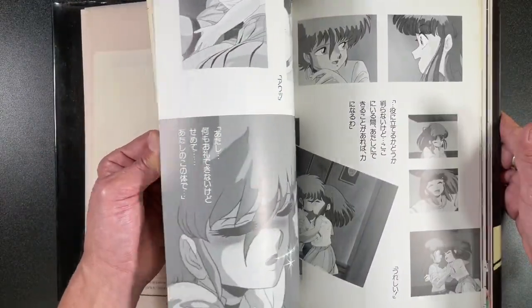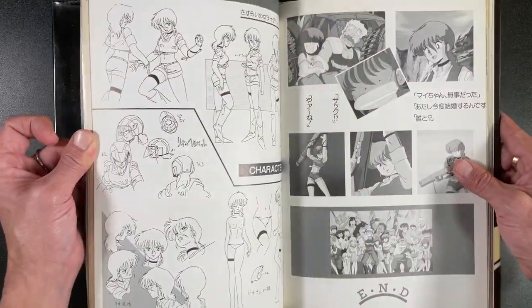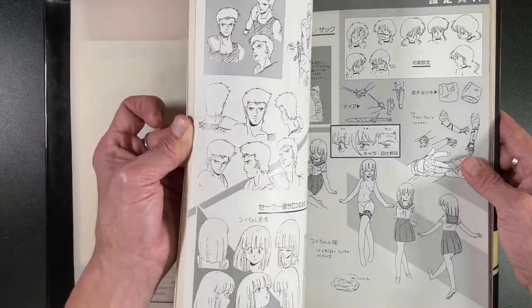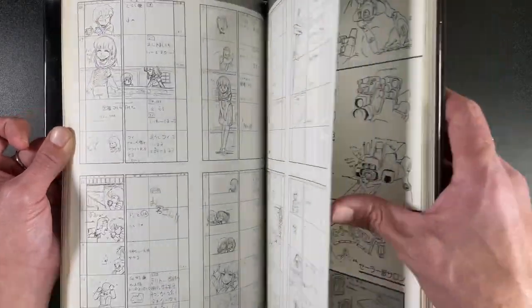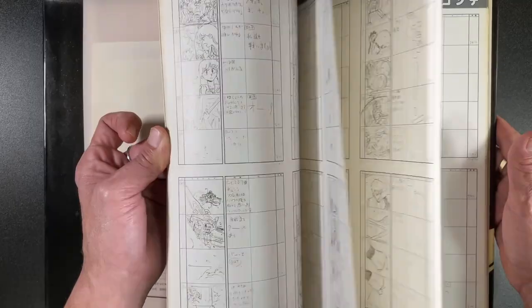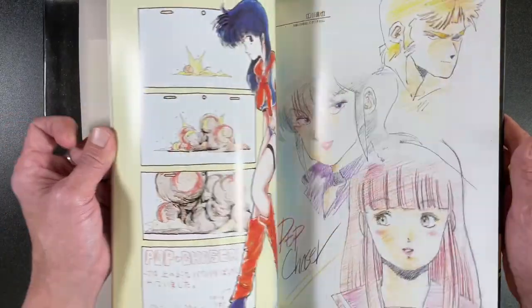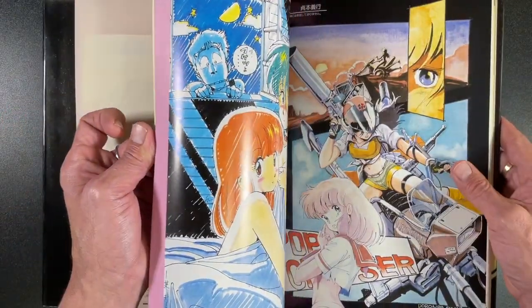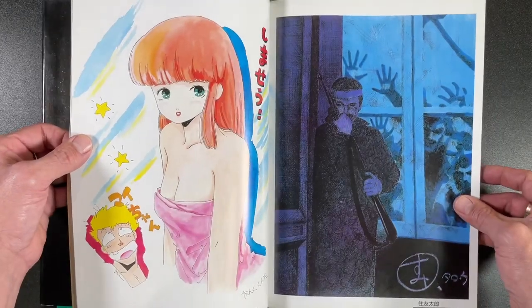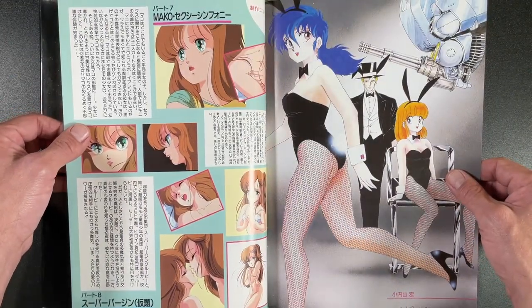And we have some cuts from the movie. I think there's some character profiles, concept sketches, which I always like. And then we have some storyboards from the movie. It really is a sick book. If you're into anime, I know I'm supposed to be doing manga here, but I gotta throw in a little bit of something extra, you know? And another rad thing about this, these color pages are too good to skip. Yeah, man.